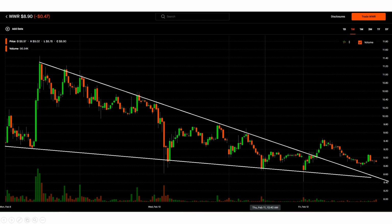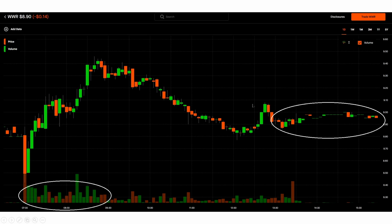The breakout, the kind of backtest, so to speak, and then we're coming sideways. And then on a daily chart, we can look at this. Look at the volume here. Nice big move higher. Big candlesticks. And then the slow leak out of sellers. Big move higher here. We came back. And then the dead period. But this is looking pretty good, I think. WWR. So that looks good.